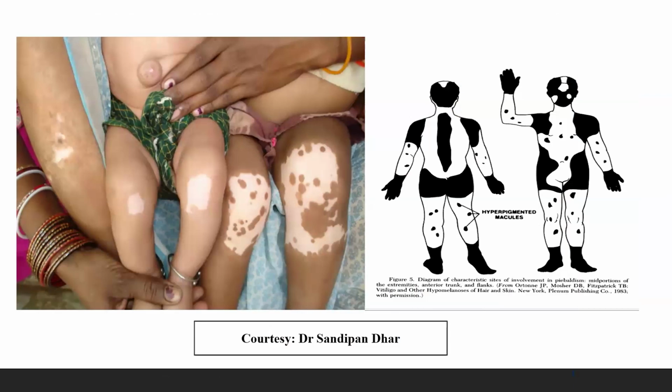Now, if we look at the pattern, these depigmented patches are there over the central forehead, anterior surface of the body, mid portion of the extremities, along with a number of hyperpigmented macules scattered here and there within this depigmented patch. That means we are dealing with a case of piebaldism, and in more than 85 to 90% of cases, piebaldism is associated with a white forelock.